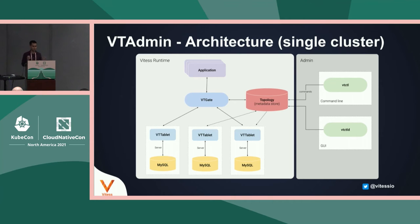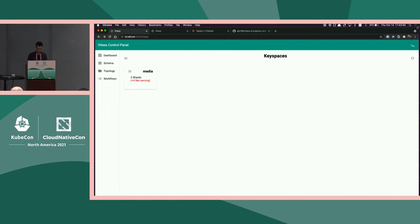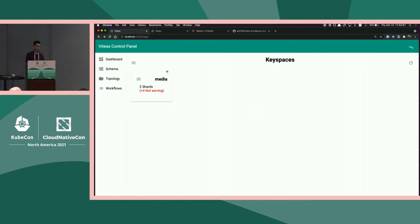And what VTAdmin is going to let us do, and that, you know, looks like this. Bigger. So I have some shards, I have some not serving. Don't worry about that, we'll come back to that later.